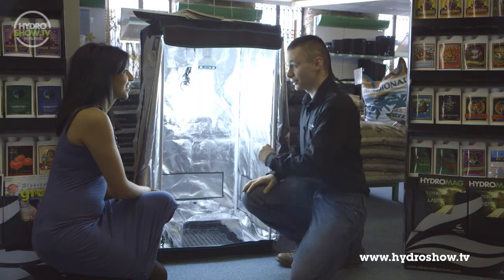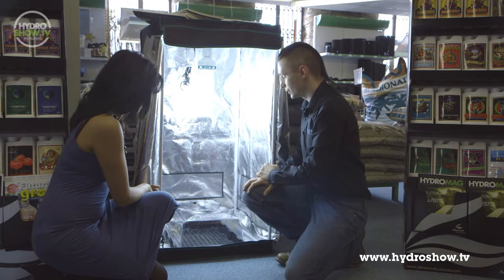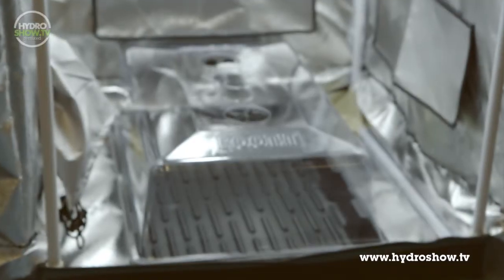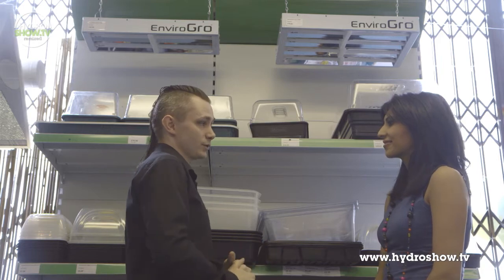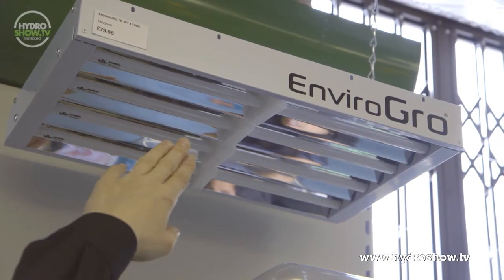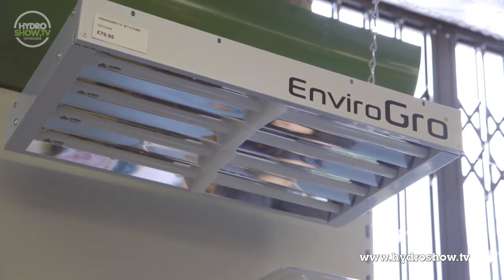Here we have the tent that we're going to be using for you. As you can see, we've already got the propagator in there that's going to be used for your cuttings. The tent is the exact same as the one we showed you earlier. It's a Silverback, just a lot smaller. That's for the cuttings? It is, yes. Next we have the light system, which is going to be ideal for your cuttings to bring them on, which is just above us, the EnviroGrow unit, which is a 2-foot 4-tube unit.